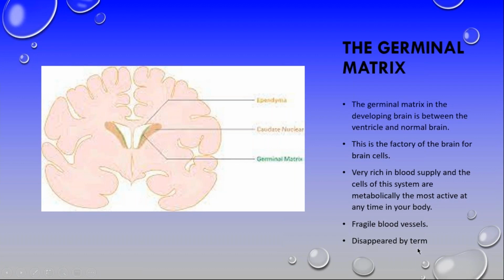So why is the germinal matrix so important? Well, this is where the intraventricular hemorrhage arises from. And so what you need to understand is, remember what I said, by 32 weeks, it is starting to disappear. So the vulnerable stage is between 26 weeks and 32 weeks. However, we are now seeing more 25-weekers, more 24-weekers, odd 23-weekers, odd 22-weekers. And so you must be very aware that this part of the brain is exceptionally vulnerable, and this is where the IVH originates from. So intraventricular hemorrhage, we talk about an IVH.